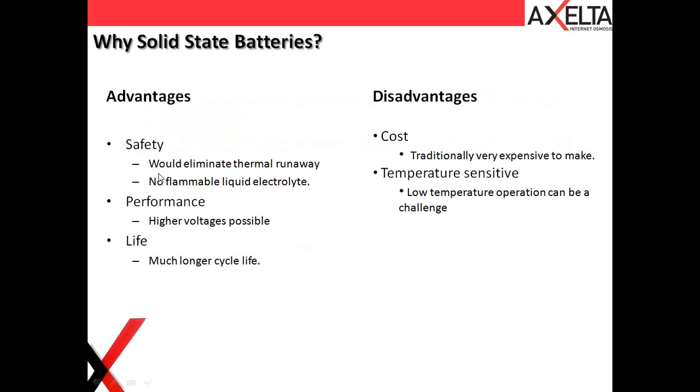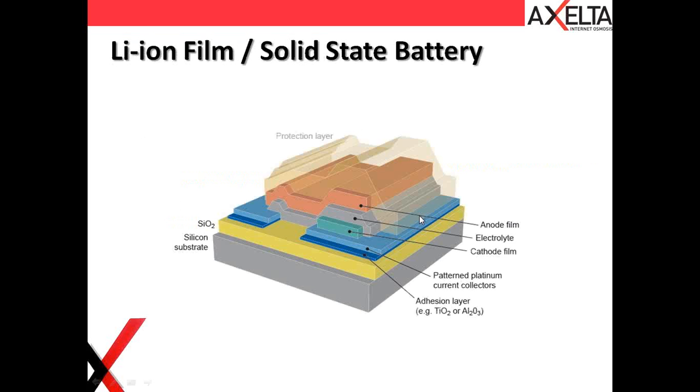Some of the advantages: no thermal runaway, so the safety issue is addressed, and there is no flammable electrolyte. Of course, being solid state, disposal is not as big an issue, which is a big issue with typical lithium ion batteries. High voltages are possible, and definitely a much longer life cycle. Cost is one of the basic challenges. There were some other technical challenges.